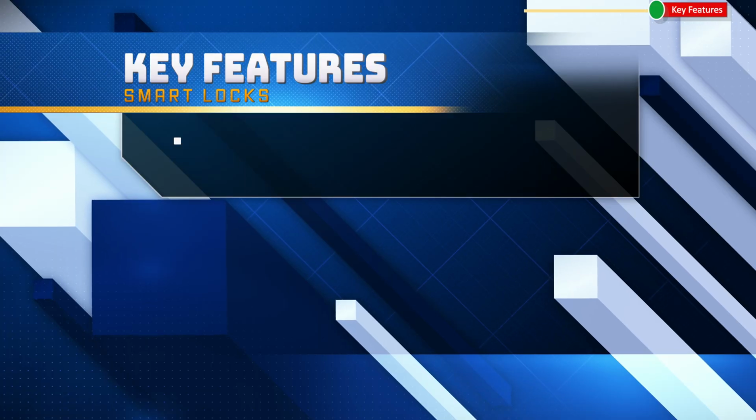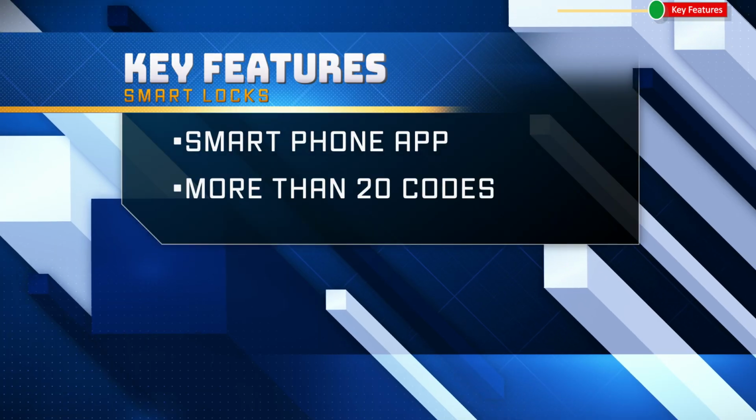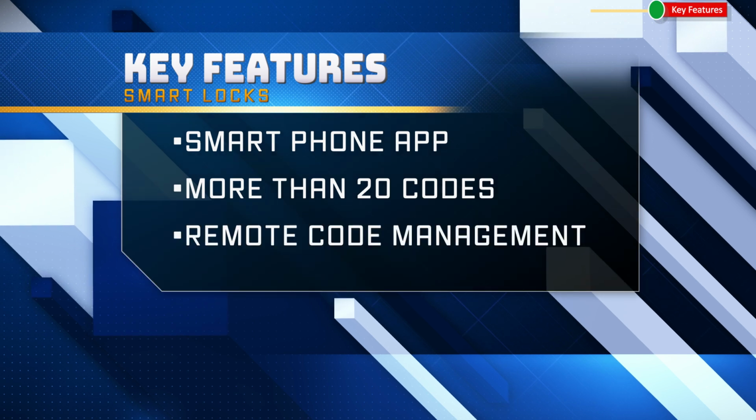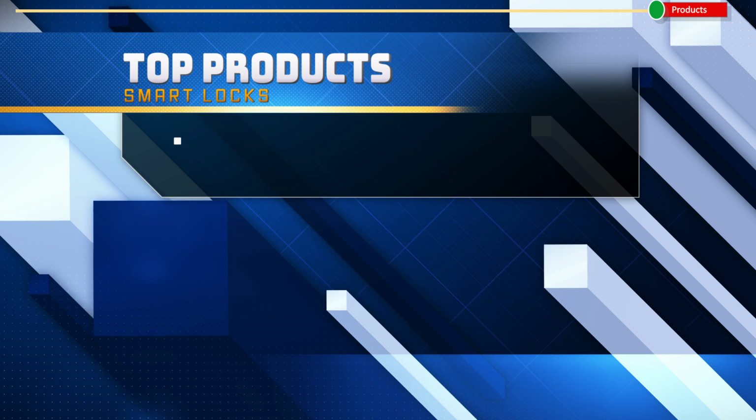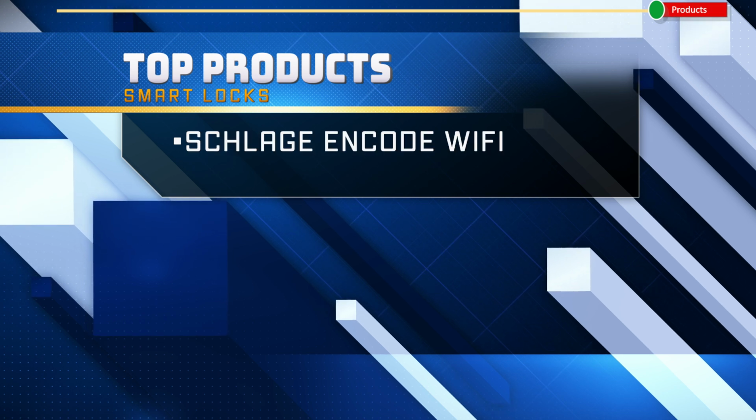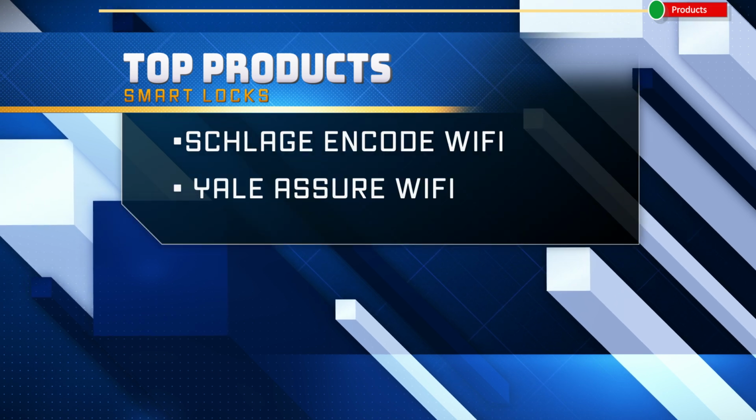A good smart home lock will provide an app, allow for more than 20 codes, and allow you to change and delete the codes remotely. My top 3 recommendations for smart locks include the Schlage Encode Wi-Fi Deadbolt, the Yale Assure Wi-Fi Deadbolt, and the UltraLock U-Bolt Pro.